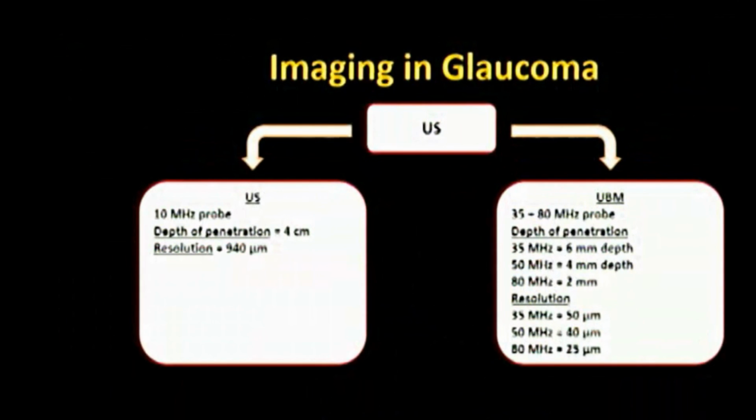So in general, if we talk about ultrasound in ophthalmology, we are talking about two things, mainly the B-scan and the ultrasound biomicroscopy, or the UBM. In ultrasound, we are using a 10 megahertz probe, and the depth of penetration is 4 centimeters. Why is that? Because you want to reach the last layer in the globe. You need to reach the sclera posteriorly.